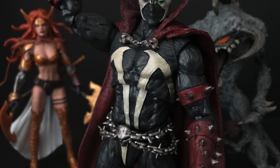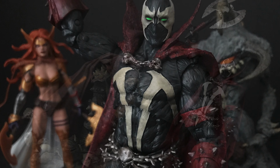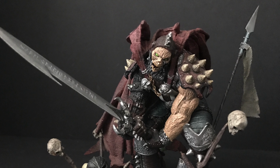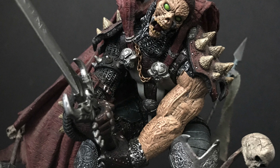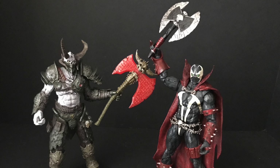So if I had any complaints, it's painted well, it looks good, it's sculpted well, I just wanted him to have a giant friggin' axe. And if you look at all the old figures, whether they had swords, guns, weapons, things like that, they were always huge. You know what I mean? Spawn was about excess. He had the big vacuum cleaner guns and things like that.